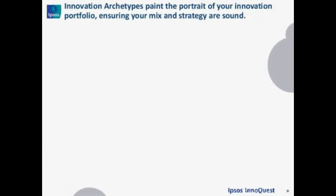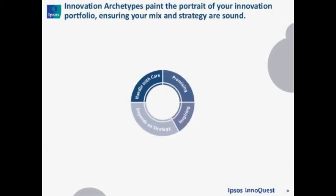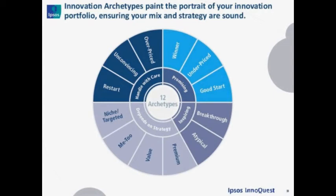Innovation archetypes are there to paint the portrait of your innovation portfolio, ensuring that your mix and your strategy are sound. We talked about the fact that they really provide a broad classification for how to think about your innovations. Are they promising? Are they inspiring? Does it depend on your strategy? Or are they things that we don't like to talk about, things that ought to be handled with some care, some discretion, maybe gently eliminated from your pipeline. They also then provide some further delineation between new product ideas to really help you know what to do with them and to really know what a balanced innovation portfolio means and what it looks like.